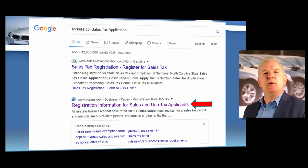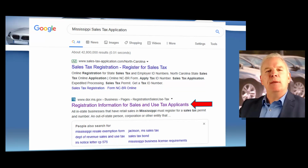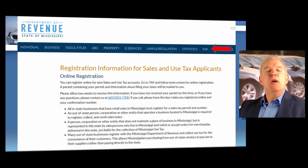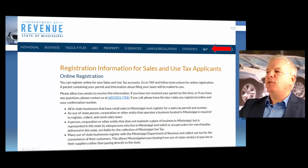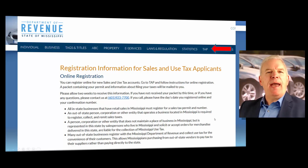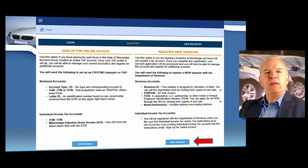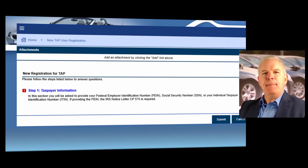And the easiest way to do this is just to jump on Google there, enter Mississippi sales tax application. And it's going to take you to the Mississippi Department of Revenue's website. But I want to bring your attention up here to the top right. See where it says TAP? That's Taxpayer Access Point. So this is going to allow you to apply for your Mississippi sales tax license. And at the bottom left there, you'll click Register for Taxes, and that you're going to be a new taxpayer. And then you're going to click Submit. And it's going to walk you step by step through the entire process.